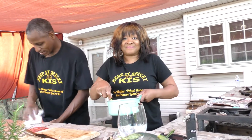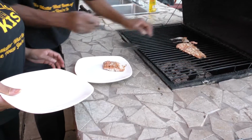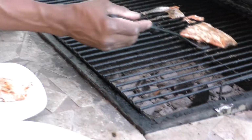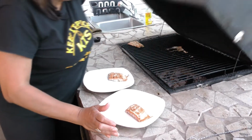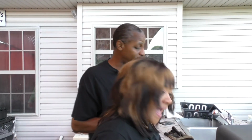Wow. We're going to take this salmon off the grill, because it is done. Look at that, guys. Oh my God, it smells so good. That is perfect, and that's my son's piece right there. He comes over for dinner. That is well cooked, so I'm going to put that aside.